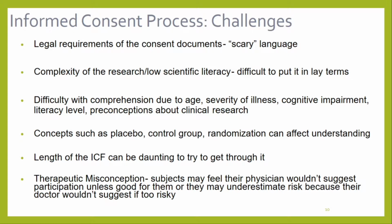The length of the informed consent form can be daunting, and there are therapeutic misconceptions. Subjects may feel their physician wouldn't suggest it unless it was something that was good for them. Or they may underestimate the risk because their doctor wouldn't suggest it if it was too risky. I don't know if any of you have ever been in that situation, but that can be really compromising. It's really important, therefore, to make certain they understand, especially when the investigator is their clinical physician, that this is not something that they're necessarily endorsing. It is an opportunity or an option that they may participate in.